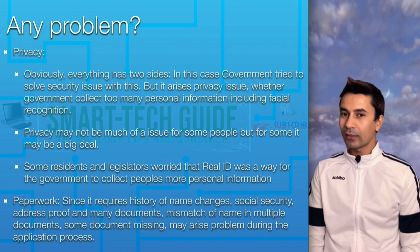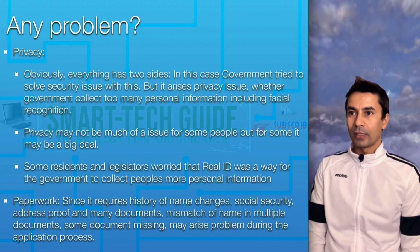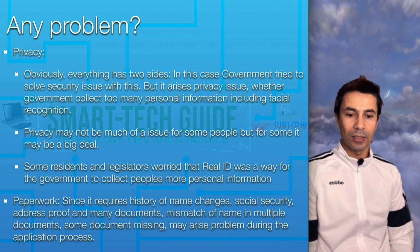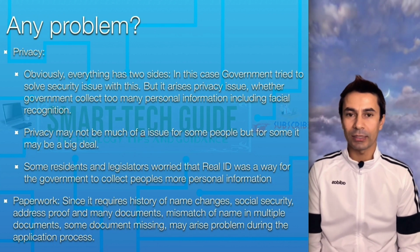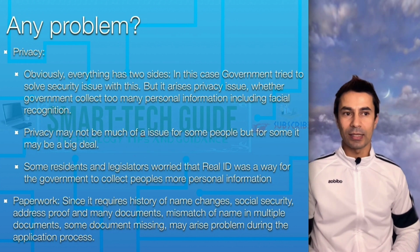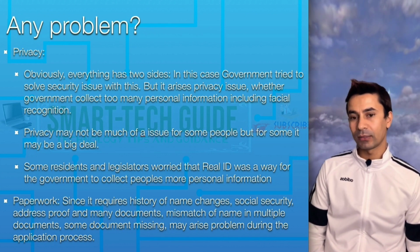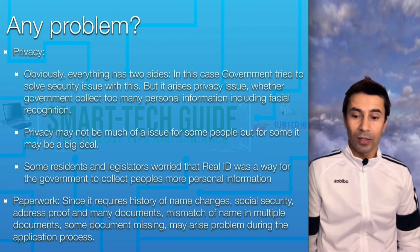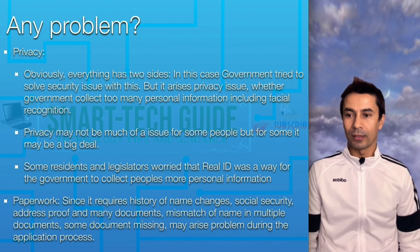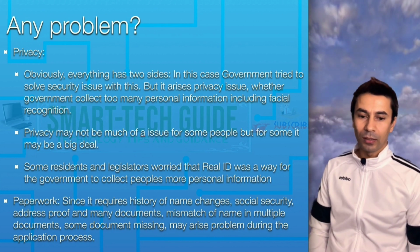So are there any problems with that? Of course, there are some concerns raised by some people or some legislators, like privacy concerns. Obviously, everything has two sides, a plus side and a minus side. The government actually tries to resolve a certain kind of security threat using a more secure format of ID, so that it can track people's history, name changes, and everything is stored on the Real ID in the government database, including facial recognition. That may be a concern for some people, and some of the states actually delayed the Real ID implementation just because of that kind of movement from the local people and politicians.